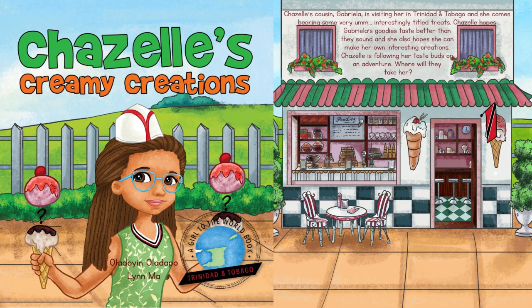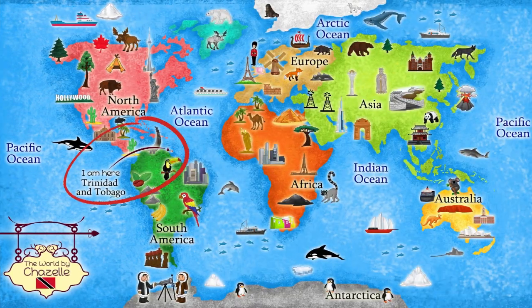Chazelle's Creamy Creations, A Girl to the World book, Trinidad and Tobago. Chazelle's cousin Gabriella is visiting her in Trinidad and Tobago, and she comes bearing some very interestingly titled treats. Chazelle hopes Gabriella's goodies taste better than they sound, and she also hopes she can make her own interesting creations. Chazelle is following her taste buds on an adventure. Where will they take her?